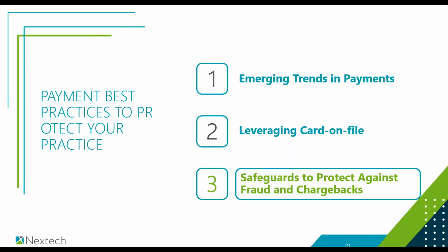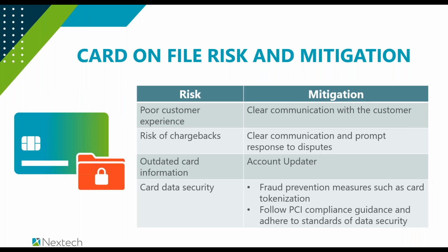So, number one, poor customer experience. It's usually the result of a customer that doesn't know they're being charged, or when they will get charged, or the dollar amount. So what do we do? Well, the mitigation would be to make it a policy to address this upfront with the customer. Remember, the more they are aware, the better.